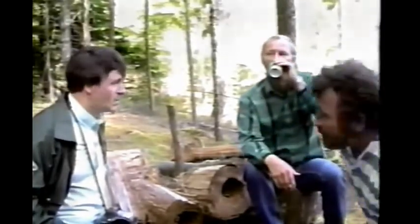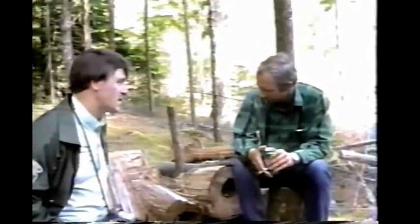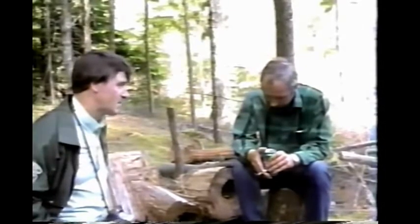You'll see the logging is going to have to slow down. Definitely right now with backspar trails on slopes that are greater than 30%, we don't want to see any. And well, you have to make a cut. Yeah, that's why we don't want to see them, because there is site degradation that takes place.